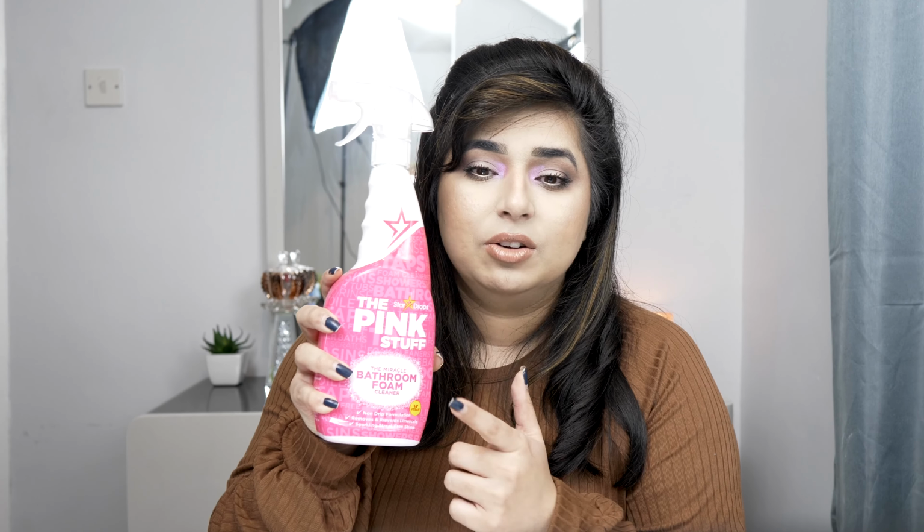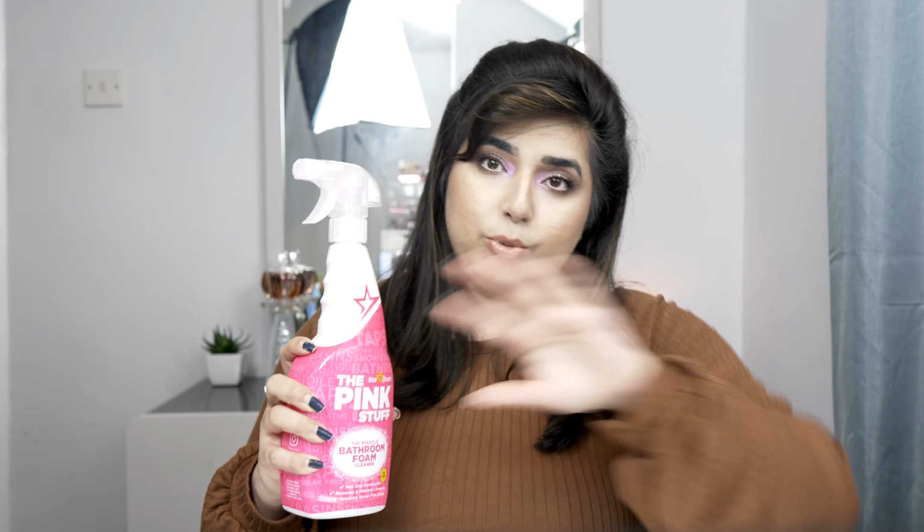So this is the Pink Stuff bathroom foam cleaner. When you spray it, it doesn't come out as a liquid. It comes out a bit like a thin foam. And what I do is I spray this all along the bathtub, on the tiles, on the windowsills, in the corners, in the difficult corners, and I leave it for about 5 minutes, and then I go in with a sponge and I just scrub it off, rinse it off with water, and this works so good.